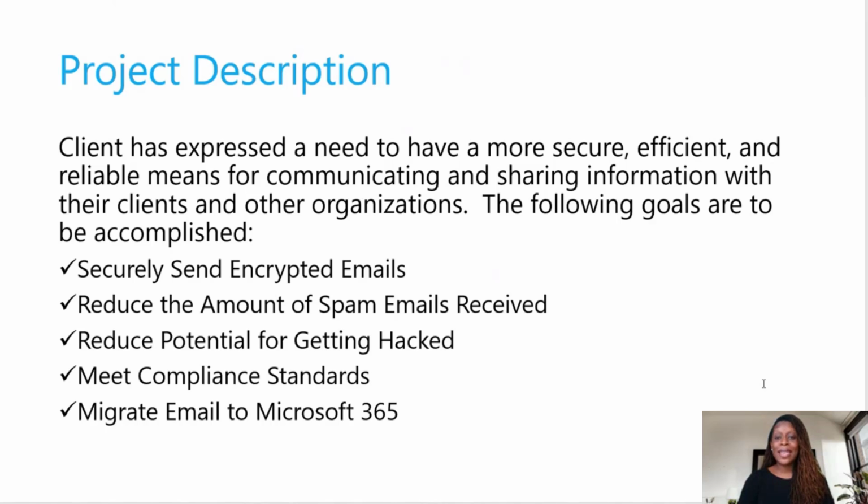They were very concerned about getting hacked. They were a startup that communicated with other organizations and shared PII, such as social security numbers, and they wanted to make sure that the emails were secure. They felt like they were getting some targeted malicious emails, and they wanted to make sure they did not have any exposure to attacks. They wanted to be more protected by using Microsoft 365 versus the email service they were currently using.